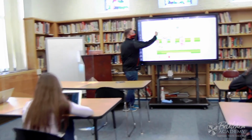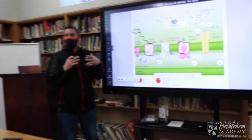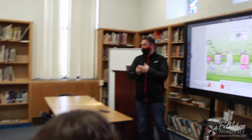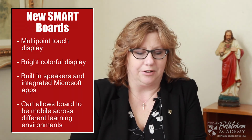The new displays have built-in speakers and a web browser along with Word, Excel, PowerPoint, and other key apps built right in. Our teachers can use this board independently without having to connect a laptop to the display. Multiple students can utilize the board at the same time, and each panel operates like a large laptop. It is great to see these boards in action and how useful they can be for learning.